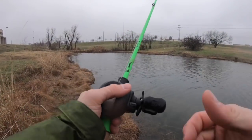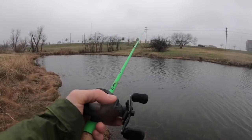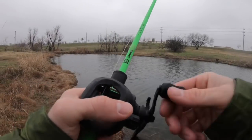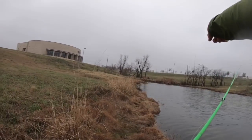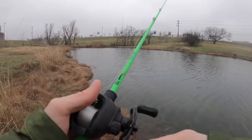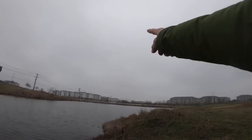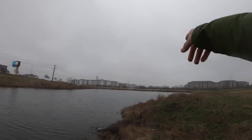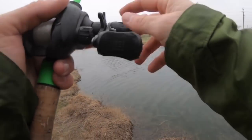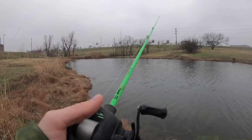Slow and steady. I was literally making an Instagram post of me just kind of fiddling around with the reel, just cranking it and popping, and then I said, you know, one more cast, and I hit that corner over there, and that's where she was. That's really good for me because in this pond, I primarily have confidence over in the deep end, and she was up here shallow, so pre-spawn female right there, y'all.